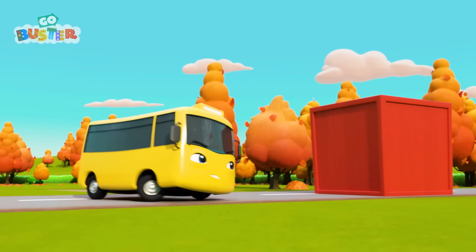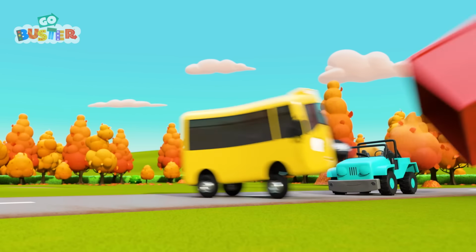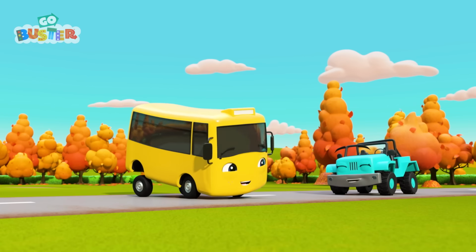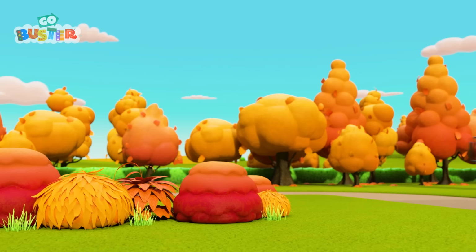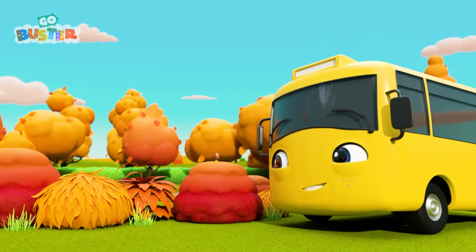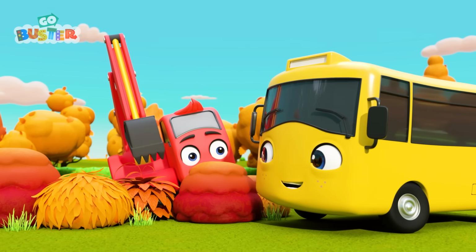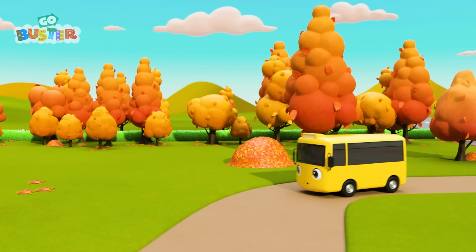Wait a minute. Is that box following you, Buster? That must mean, yes, you found Jesse the Jeep. Good job. What about those bushes? Anyone hiding there? Look, there's Robin. Did you see that? I wonder if... That's right! You found Digley the Digger!